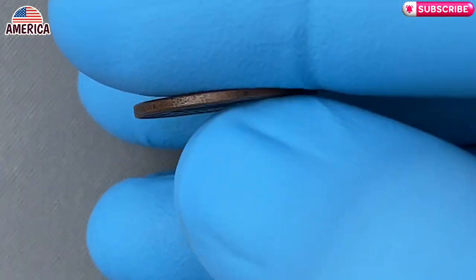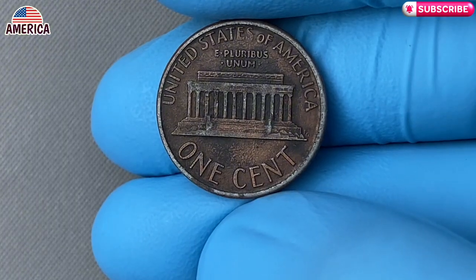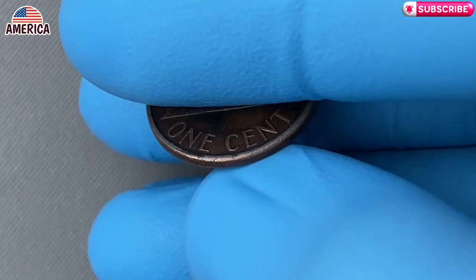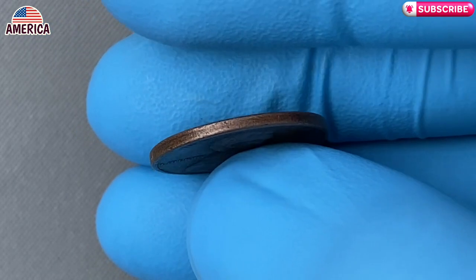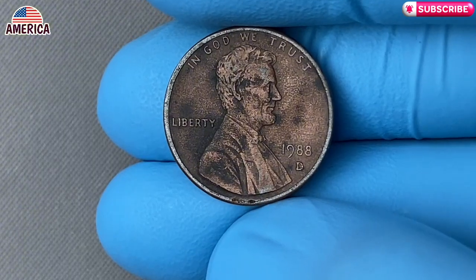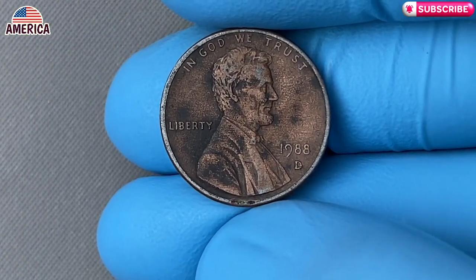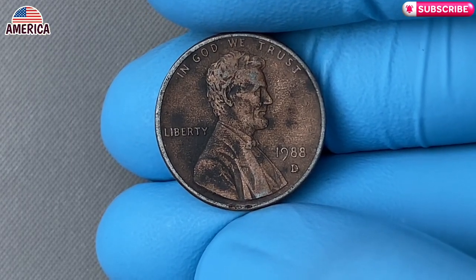Start by carefully inspecting the coin. Look for any signs of doubling on the design, especially the inscriptions on the obverse. Check for any minting errors, such as an off-center strike, and take note of the coin's condition. If your 1988 penny is in great shape and has any of these rare features, you'll want to get it professionally graded and appraised.